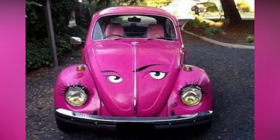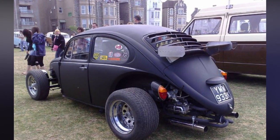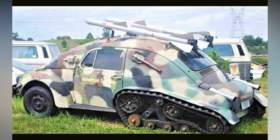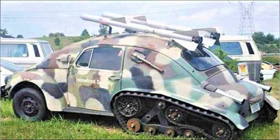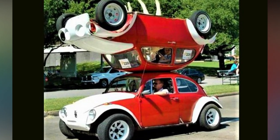The VW Beetle Monster Truck. What happens when you combine a Volkswagen Beetle with a monster truck? You get the VW Beetle Monster Truck, a car that is as absurd as it sounds. With massive wheels, a lifted suspension, and a Beetle body that looks like it was crushed by a giant foot, this car is a real head-turner.